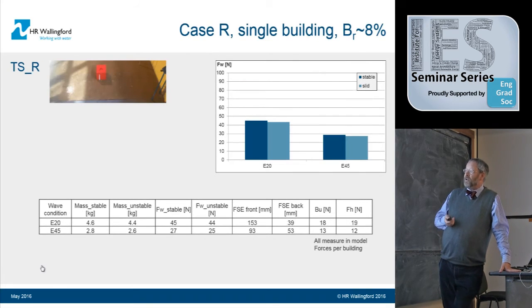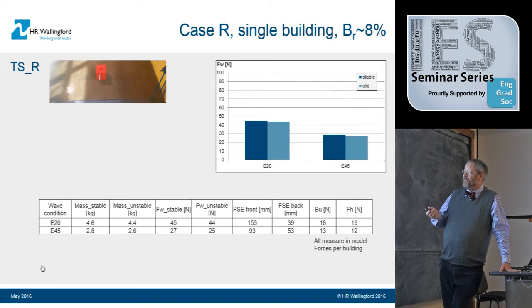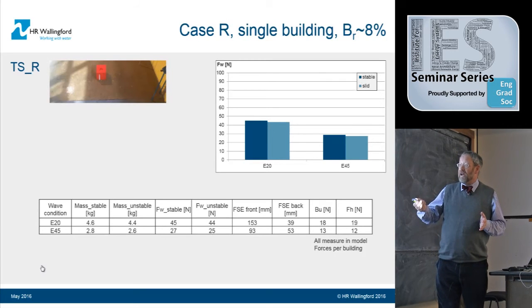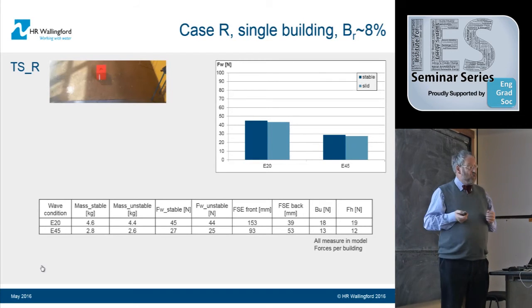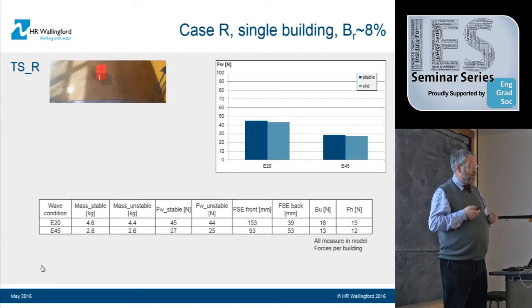So one building on its own. So we're up about 90 for E20, and it drops to about 45, so 50%, which is interesting. So if you had a complete wall across here, the force on each building would only be about twice what it is on a little building all on its own.